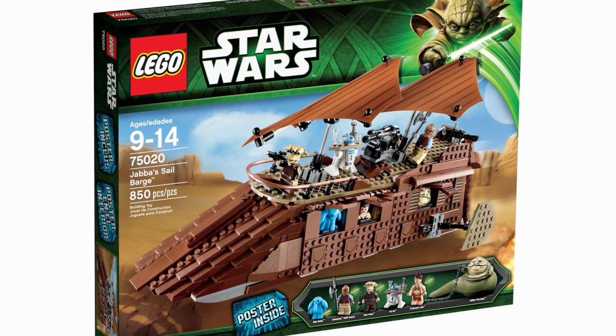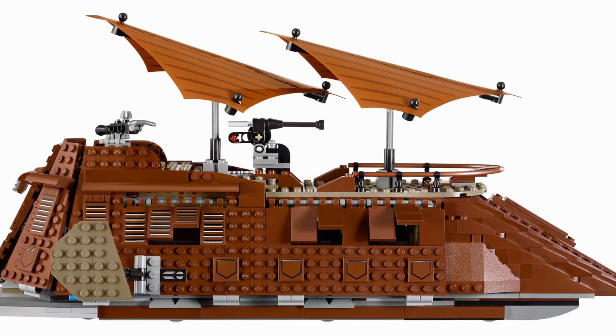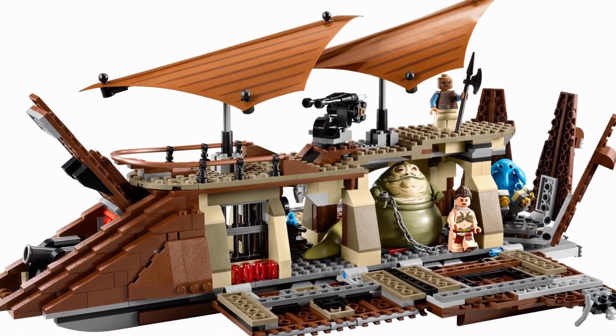So yeah, let's get into it. For number 3 on this list, we have Jabba's Sail Barge. Now, I was going to put the ATTE here, but then I remembered all the fun features this set has, and I had to put this one at number 3. It was just that good of a set.